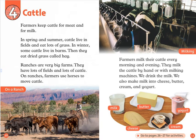Chapter 4. Cattle. Farmers keep cattle for meat and for milk. In spring and summer, cattle live in fields and eat lots of grass. In winter, some cattle live in barns. Then they eat dried grass called hay.